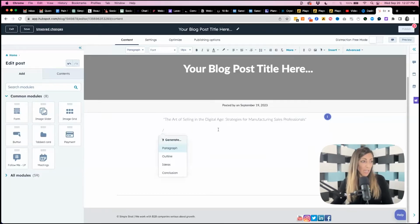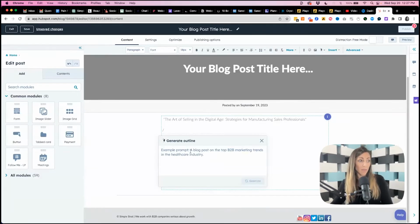I'm going to hit my little slash again, and I'm going to generate an outline. So create an outline for a blog titled, let's say titled, right? And then make sure to include practical tips. I don't know if I could spell practical. Pretty sure AI knows when I'm misspelling, but we'll go practical tips for selling on, we'll say LinkedIn. And then we're going to generate this.